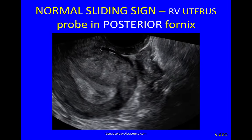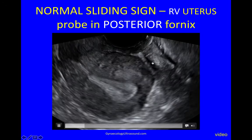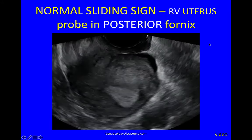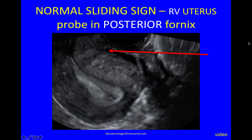This is a retroverted uterus. The probe is now in the posterior fornix. And again, you can see lovely free mobility of the uterine fundus, but also just there, if you look, there's some free fluid. Maybe she's just ovulated, and the pouch of Douglas looks nice and clearly mobile.